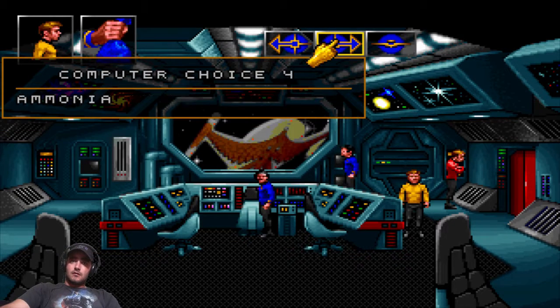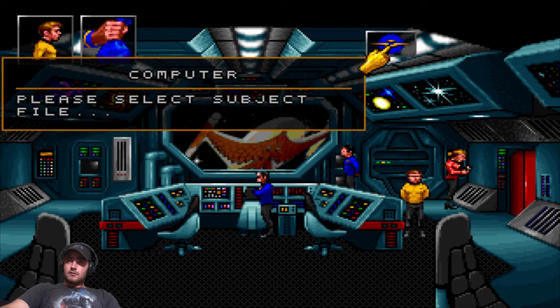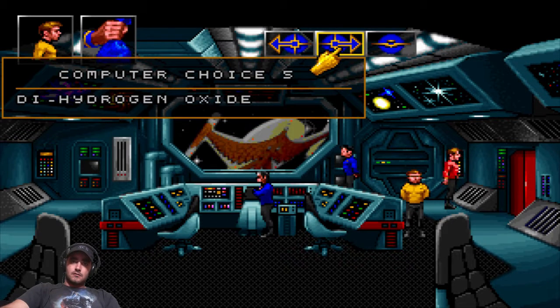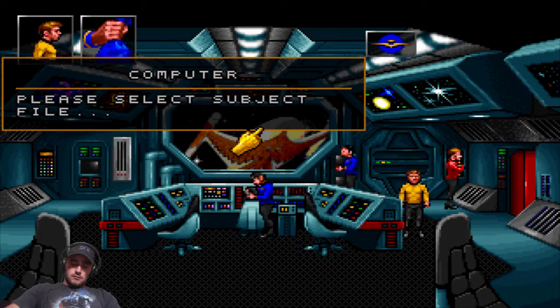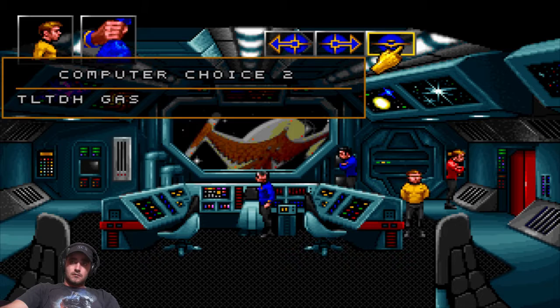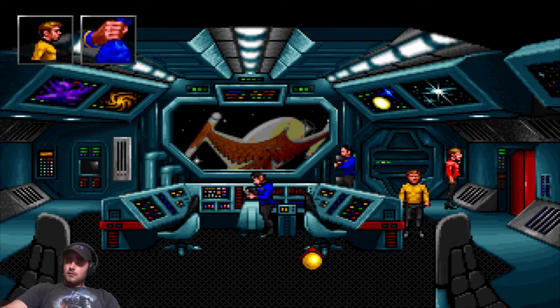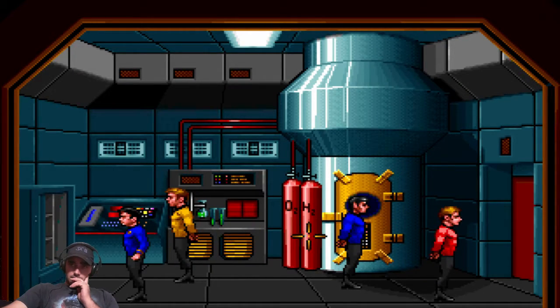Please Ouroboros nitrous ammonia. Ammonia. A colorless pungent compound, NH3. A common byproduct of metabolism in carbon-based life forms. Please select Ouroboros nitrous ammonia dihydrogen oxide. Dihydrogen oxide. A colorless, tasteless, non-flammable compound, H2O. Water. Liquid, solid, or gaseous at 1 atm. Temperature scales to... Please select subject file. Ouroboros virus. Exit dihydrogen ammonia nitrous TLTDH gas. Exit. Okay, so there's something we're missing here. So that's hydrogen 2.